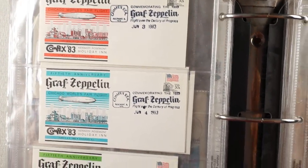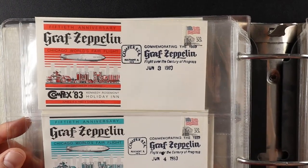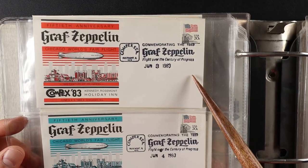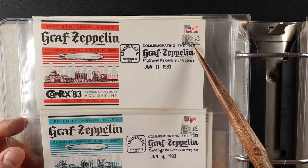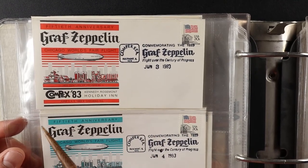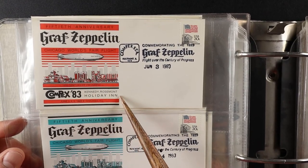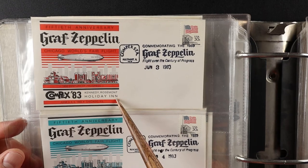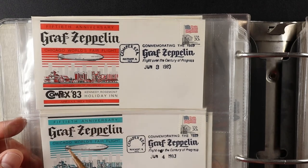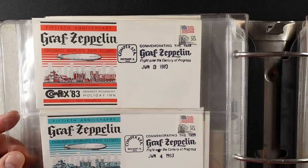So, let's see here. So it's commemorating the Graf Zeppelin flight over the Century of Progress from 1933. This is the 50th anniversary of the World's Fair flight, and this cachet is from Compex 83, Kennedy Rosemont Holiday Inn in Chicago, Illinois. It was held June 3rd, 4th, and 5th. Pretty cool. It's got the Zeppelin flying above.